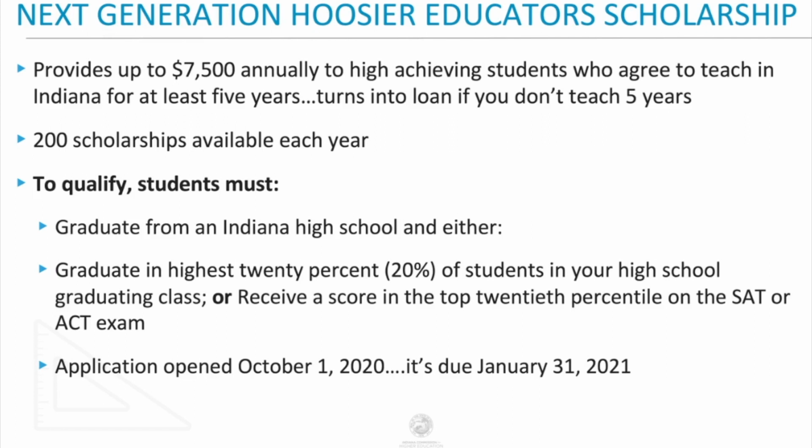So if you do not make the 5-year mark of teaching in Indiana, for each year you don't work, you'd have to pay back that portion of your total amount that you received for the scholarship. So again, hopefully that's not a huge deal. Hopefully you meet that requirement, but we just want to let you know up front, this is our only program that again turns into a loan at the end if you don't meet the requirements.